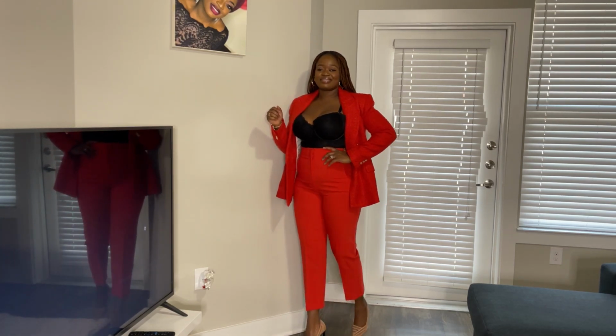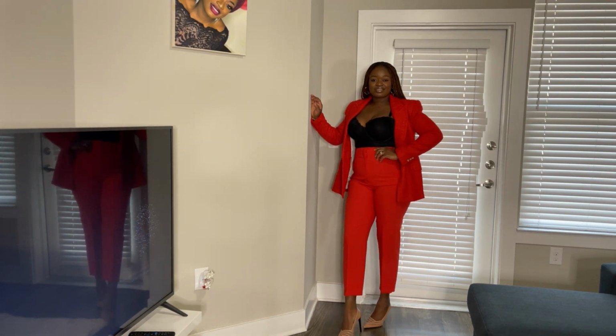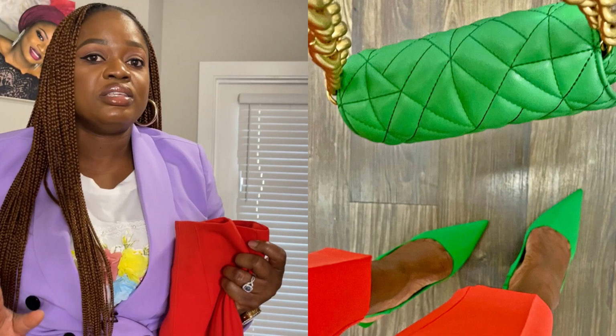Okay, I'm gonna pair it up with the red for you. So basically I'm gonna style everything with the green accessory, so you can see how you can color block greens and reds and pinks, and a whole lot of other outfits together. Okay, so let's move on to the very next.